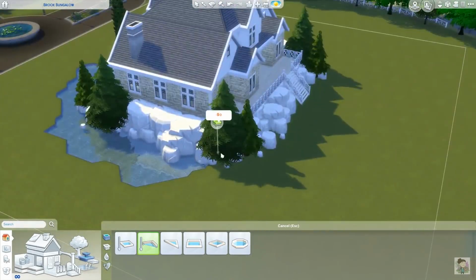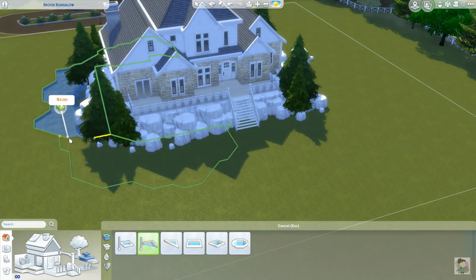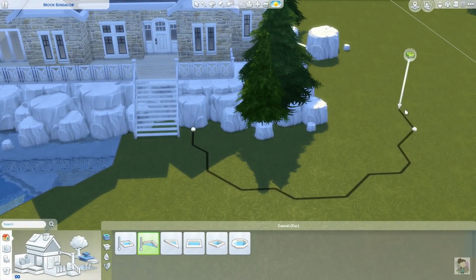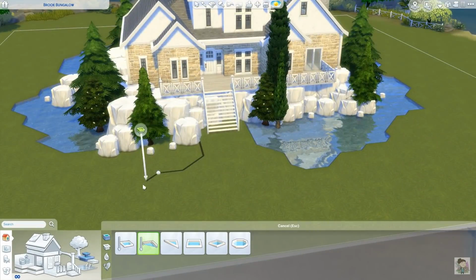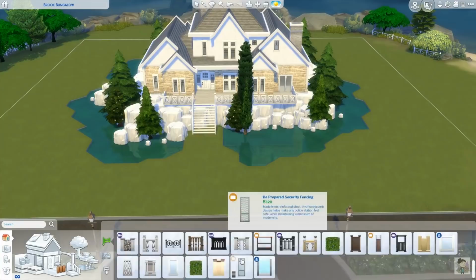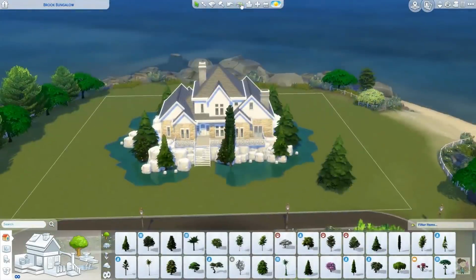The actual house is a real nice manageable size, and I know similar to myself, quite a lot of people like to play in medium-sized houses because it's a lot easier for your Sims to get around and do the activities they need to do if it's all in a closer proximity. But this house on the inside is actually quite a nice size, so it made for a lovely 64 by 64 lot house.